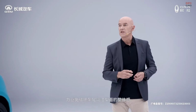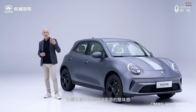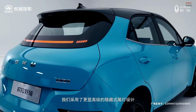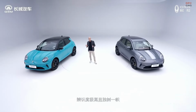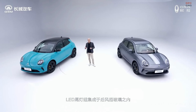To avoid disturbing the integrity of the rear, we have kept the rear of the car completely clean. We've integrated the taillights into the rear window. Very distinctive, unique on the market. The LED lamps also have an animated effect.